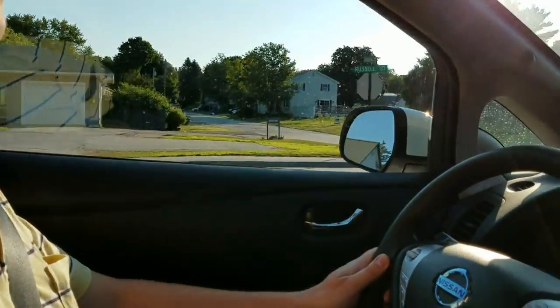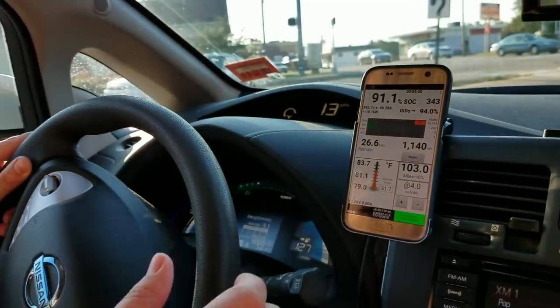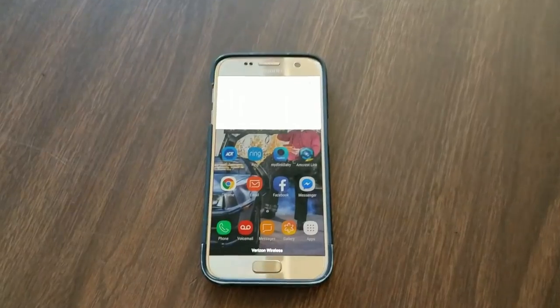All right, so here we are. We're in my Nissan Leaf. We're headed off to work right now. And as much as I would love to take this car on our adventure this afternoon, it's just going to be so much easier to take my wife's car because we have to go 200-plus miles to get to our destination this afternoon. And by taking her car, we'll only have to stop once to charge versus twice if we were to take my Leaf.